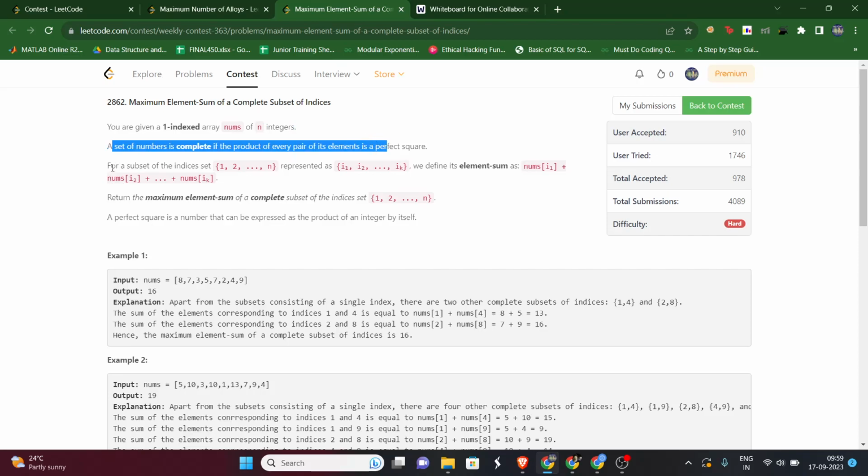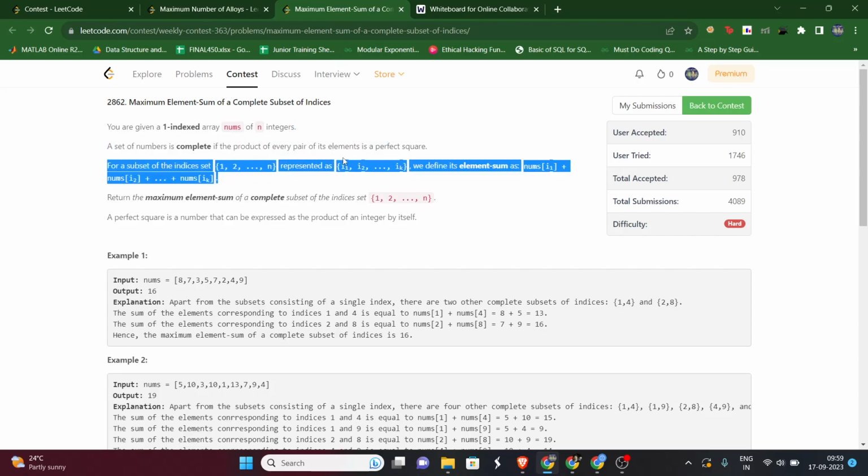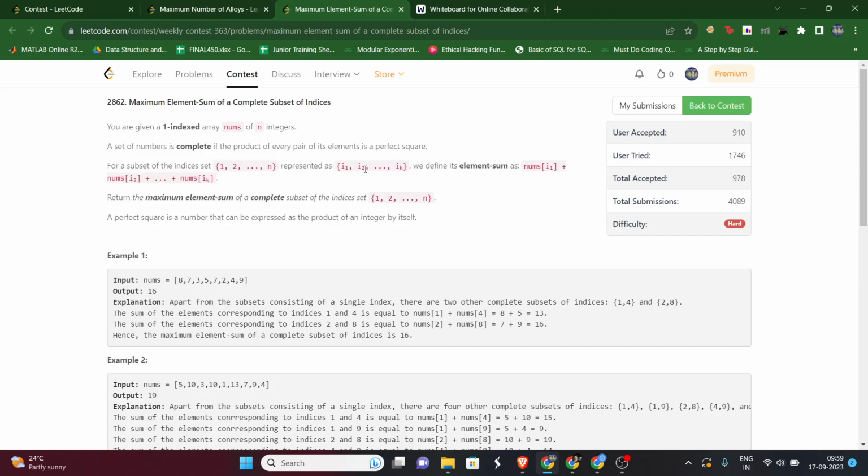Now, the second thing it is saying is what the element sum is, for whatever set we have. Let's say we have a set consisting of indices i1, i2, ..., ik out of 1 to n. Then the element sum is the value of nums of i1 plus nums of i2 plus ... plus nums of ik. Basically, these are the indices we have considered in our set. Now the question is saying to return the maximum element sum of a complete set.